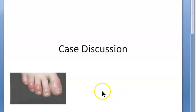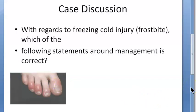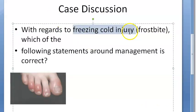Hello people, we are here looking at another emergency case discussion. So the person has come in with something like this. What is this? Frostbite, freezing cold injury. So you have to tell the correct statement about the management of frostbite, freezing cold injury.